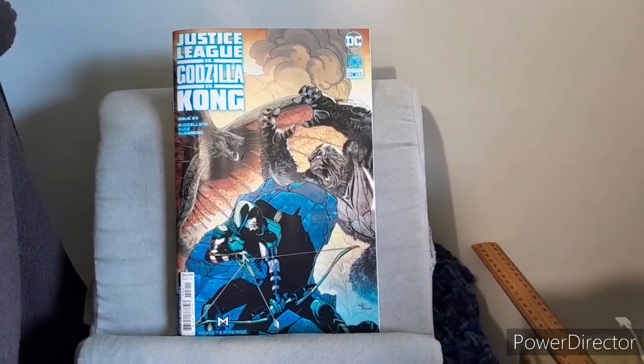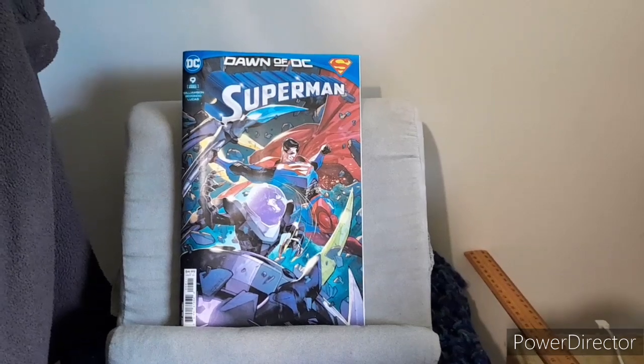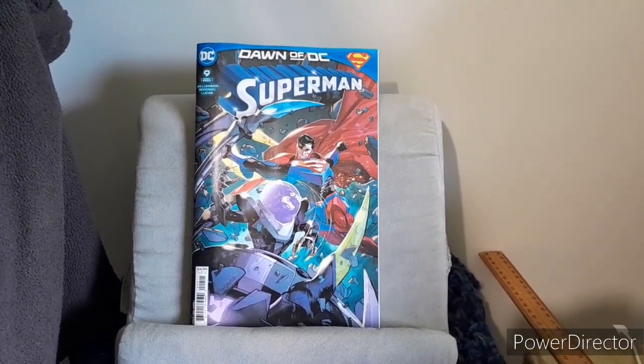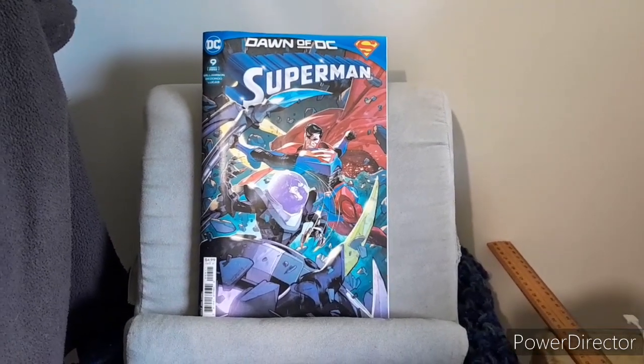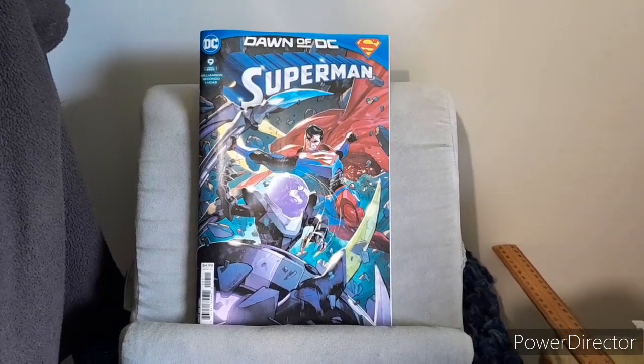Now it's time to move into Superman issue 9. So, as we jump into Superman issue 9, does this cover in any way, shape or form connect to something that is happening inside of the story? I must admit, it certainly does, to which I give the cover an 8 out of 10.